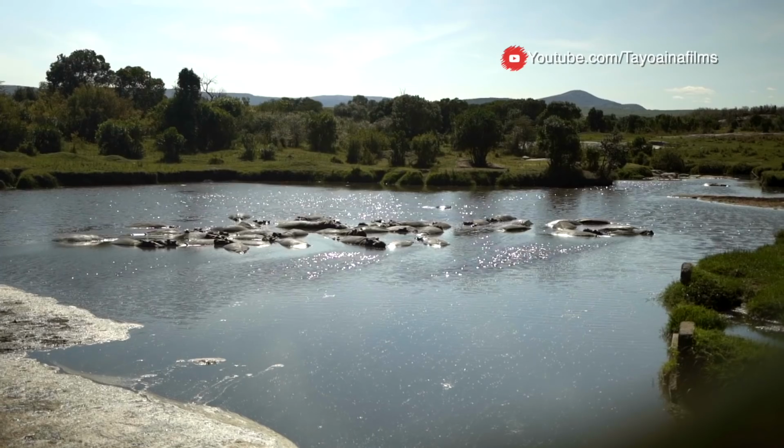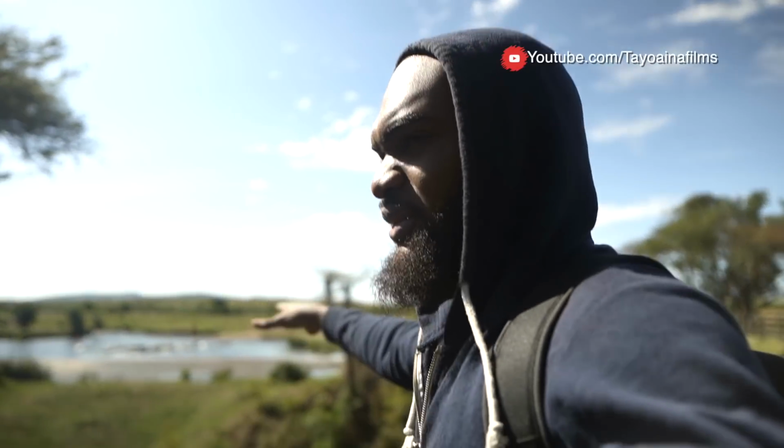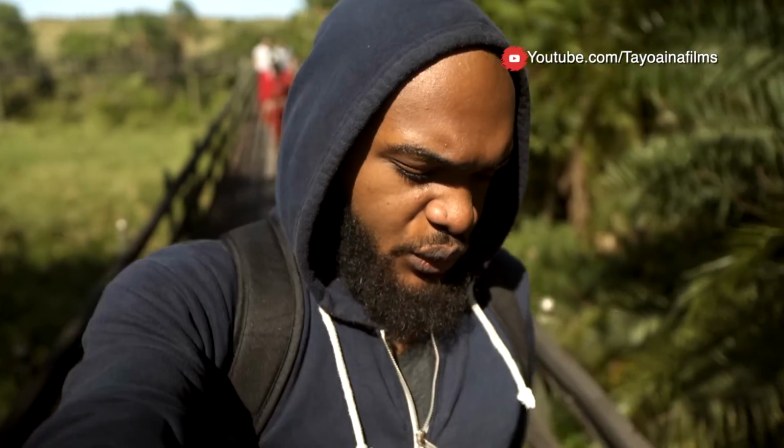Now we're at this place where we have hippos on our left. These are hippos here, all around this water. They have a lot of them, plenty, but they didn't come out of the water, so I didn't get any good shots of them walking on the ground. But this is an awesome place. There's a path walkway they're walking on. I think the bottom of this place is swampy, which is the best habitat for hippos.